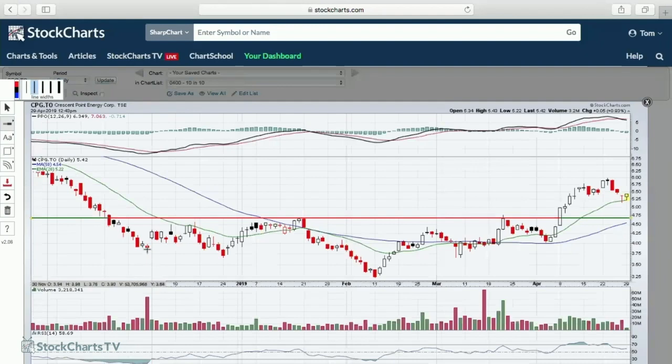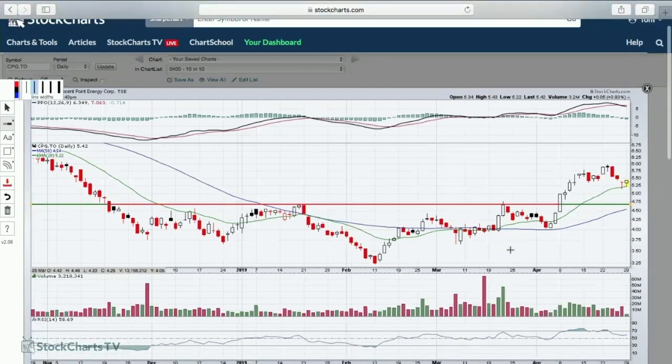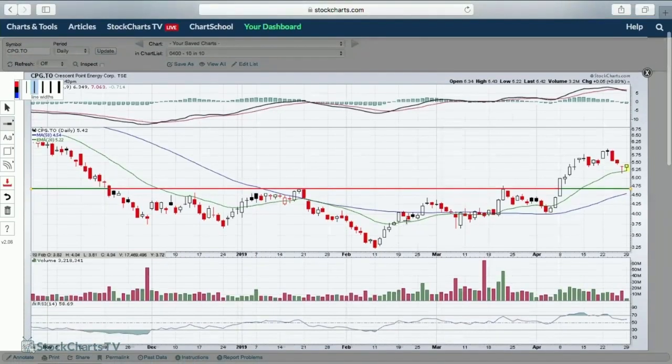I could draw it or annotate it, but here's your left shoulder. Here's where we establish the left side of the neckline. We go down one more time to the reverse head. Back up, establish the right side of the neckline, and I love the volume coming in on this right side to establish that neckline. Pull back one more time in a right shoulder, lesser volume, and then we get the breakout.